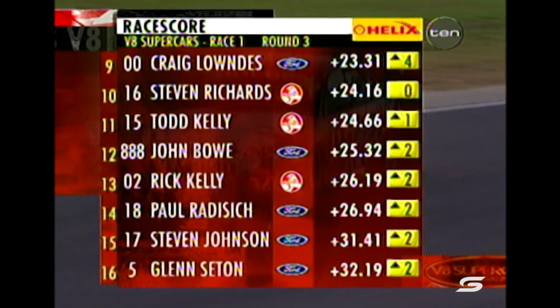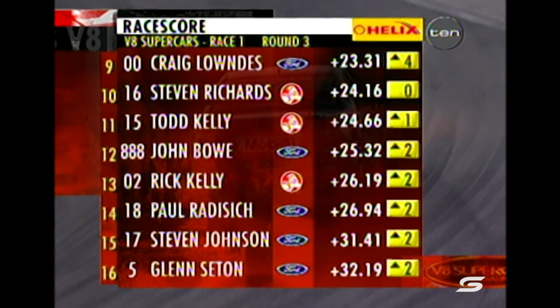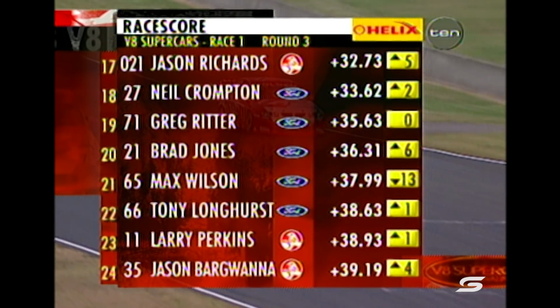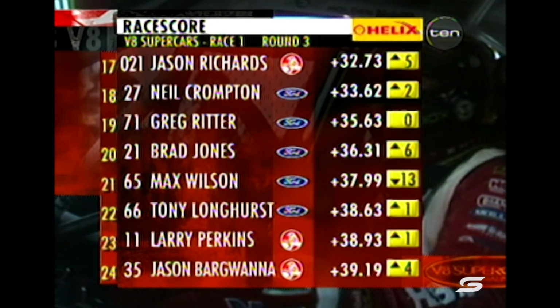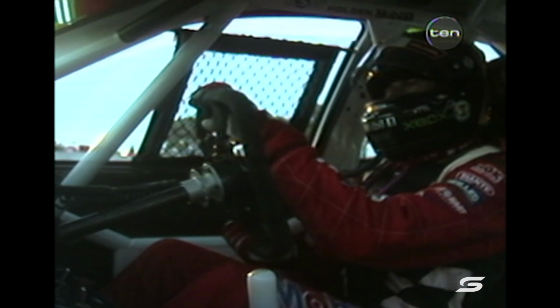Todd Kelly and John Bowe, Rick Kelly, Paul Radisich and Steven Johnson, the two Shell Fords together there, and Glenn Seton rounded out the top 16. Remember, points are on offer for all those who finish. So Jason Richards in 17th walks away with about 18 points. Neil Crompton, Greg Ritter, Bradley Jones, Max Wilson, Tony Longhurst, Larry Perkins and Jason Bargwanna in that rebuilt Valvoline Cummins Commodore finished in 24th position. We'll take you all the way through the field. 25 was Paul Weel, and the last man to finish was Rodney Forbes in position 29. Britten, Wills and McConville didn't get to the finish line, but we've still got two more races to go here at Eastern Creek.